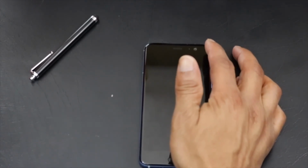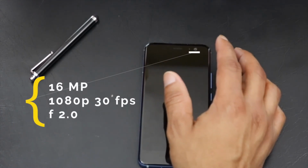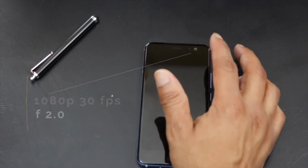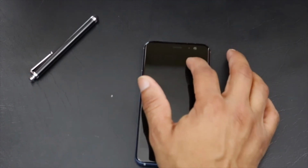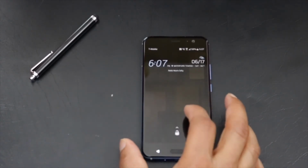With this phone, oh yeah, another thing I forgot to mention, the front-facing camera. Let me get that out for you guys. It is a 16 megapixel. It does shoot video in 1080p. It has an f2.0 aperture. Forgot about that. Sorry. But I needed to get the information out just in case somebody asked me about it later in the comments.